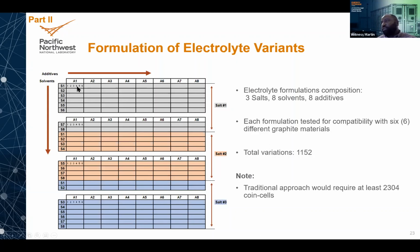So we're testing 6 different screeners, and each of them is essentially a test against this graphite material. And what you then see is that you have 1,152 variations. And that's quite a lot of variations. And not only that, when you make coin cells and you test them, you actually have to make 2 coin cells per electrolyte, because if you only make 1, you don't have a benchmark or reference as to whether that's a good performance or bad performance, or whether it's a good cell or a bad cell. So you have to make 2, so that if they both look the same, then you know that there wasn't any error in the cell that you made.